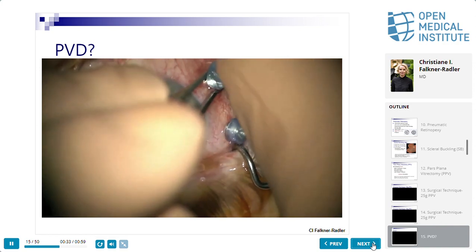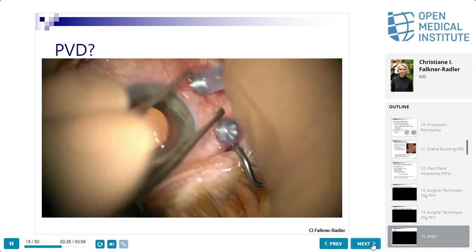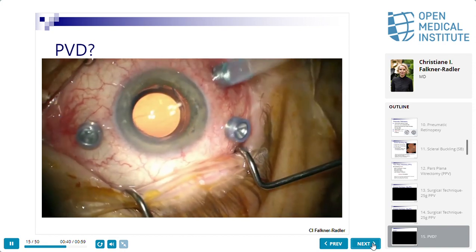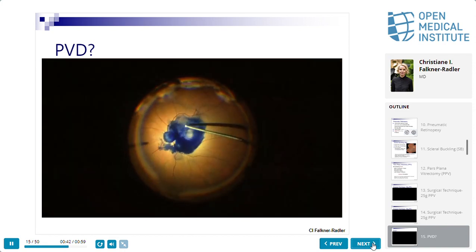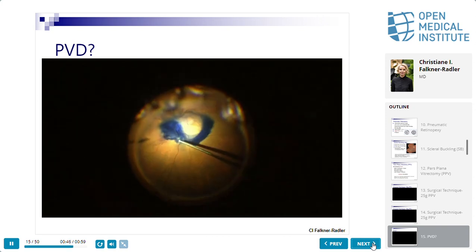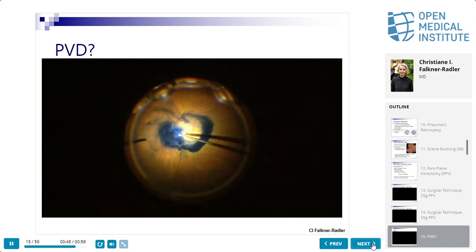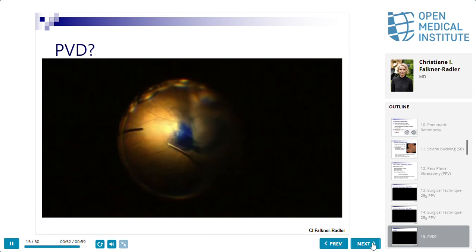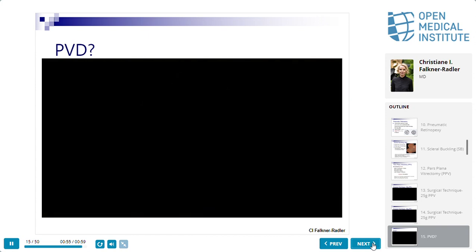And sometimes, if I'm not sure, I do the blue dye first. This helps me also to see if there are any membranes at the macula. And here you see it's completely attached. Mostly this also looks like this in macula hole cases. And you see you can nicely create a PVD, and you see that you detached everything.